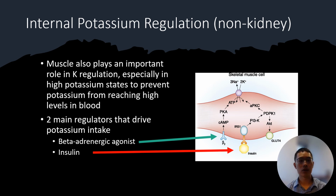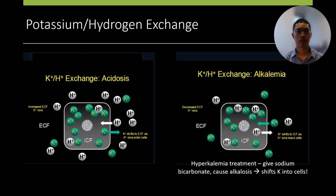This ultimately results in lower serum potassium levels until our kidneys are able to eliminate that excess potassium from our body. These two points of potassium regulation are very important avenues that we can use to therapeutically reduce a patient's potassium level quickly and effectively in the setting of hyperkalemia.